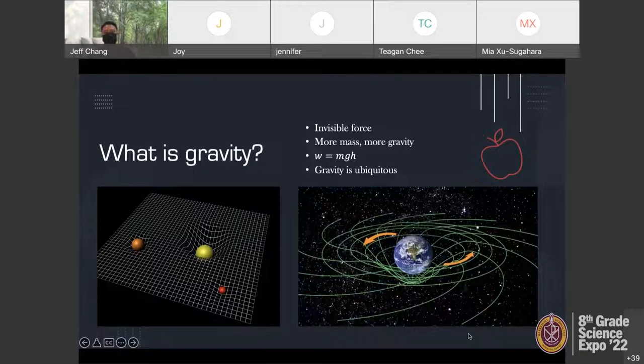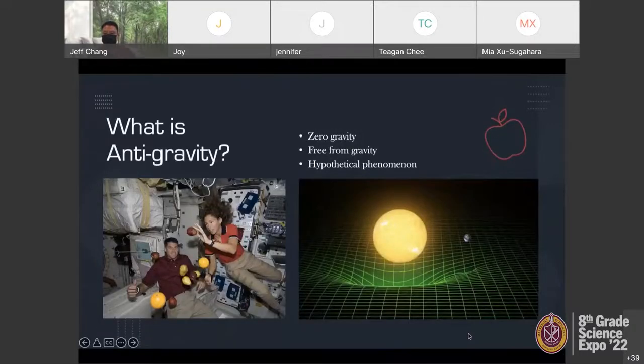Gravity is ubiquitous, meaning that it can be found everywhere, just in different quantities. In fact, even space contains gravity. The planets and stars are all held up by gravity from the sun. Now, what is anti-gravity? Anti-gravity is a hypothetical phenomenon, meaning it is a proposed explanation of a phenomenon. Anti-gravity is also known as zero gravity, both meaning an object or area that is free from gravity. And this leads me to my first experiment.